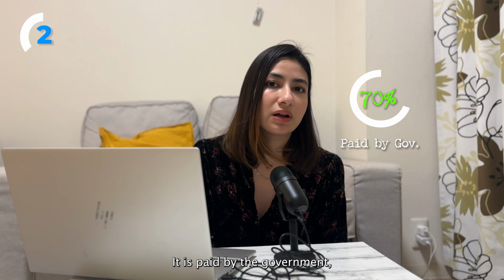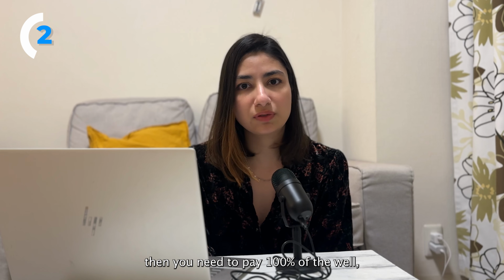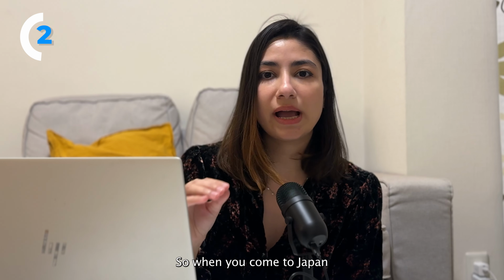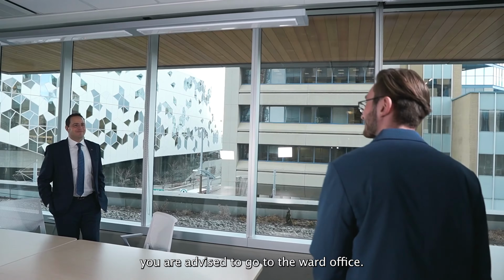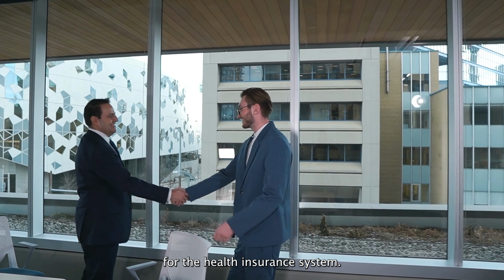It is paid by the government and you only need to pay 30% if you have the hokensho. But if you don't, then you need to pay 100% of the bill, which can be extremely costly. So when you come to Japan in the first week, you're advised to go to the ward office. Go there, tell them that you need to register for a health insurance system.